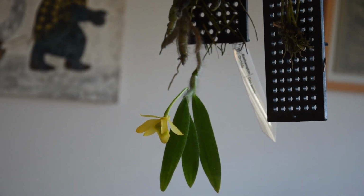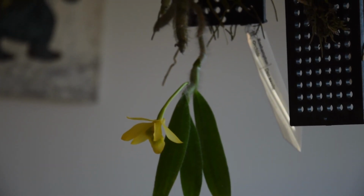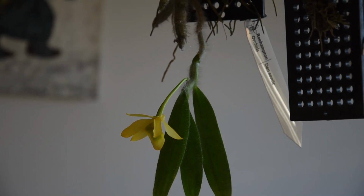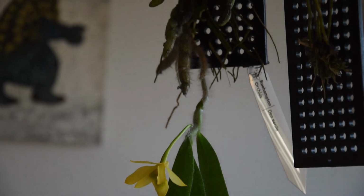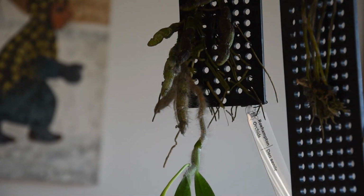One second, let me zoom it in. This is Dendrobium senile. It's beautiful. It's absolutely amazing. Senile is probably the name comes from the fact that the stems are quite hairy.